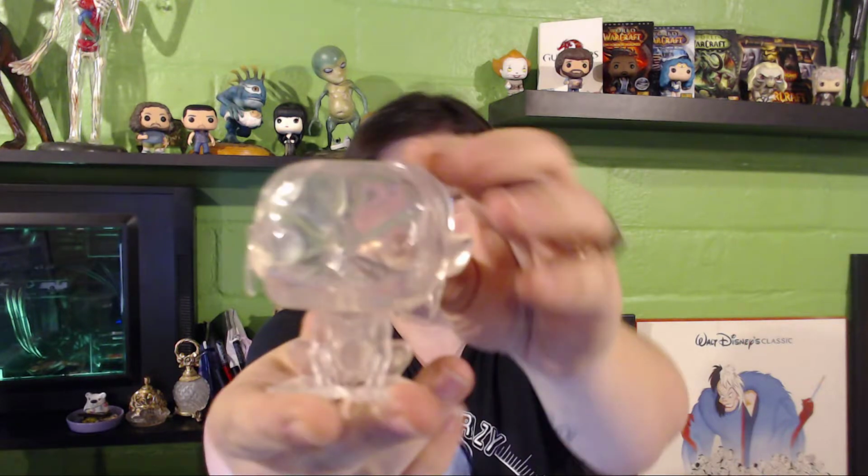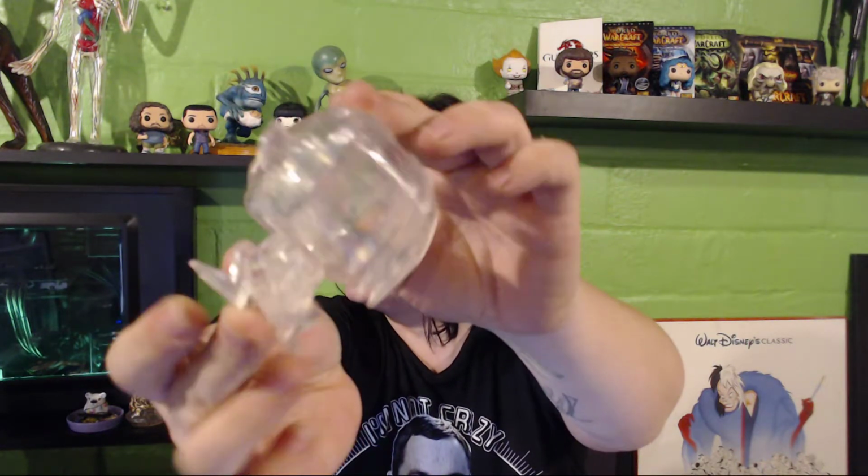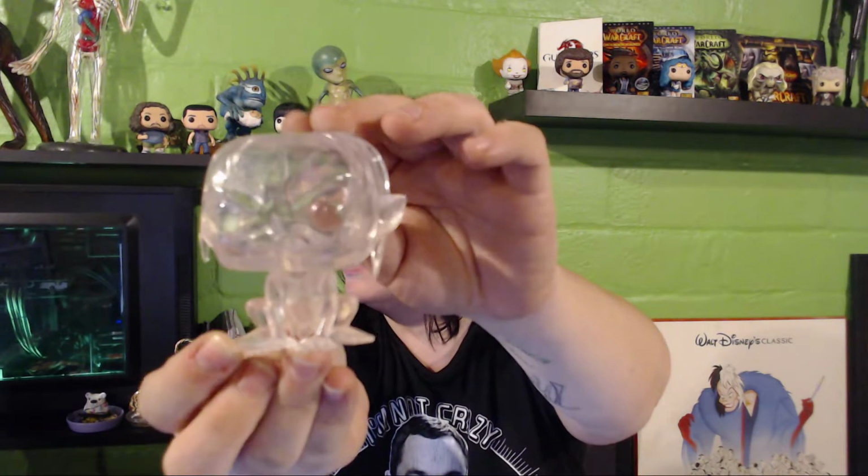So we're taking him out. Oh, he's very light and airy. That is not solid, I don't think. His head. Gollum. Very cool. Super excited about that. Okay. And my last one.